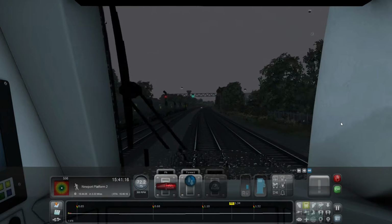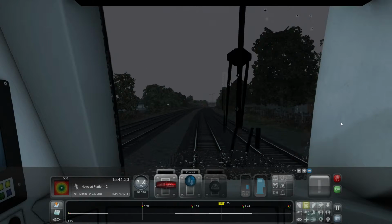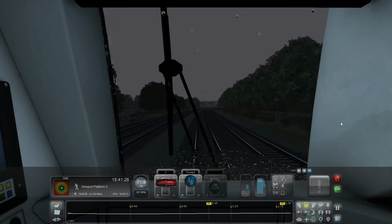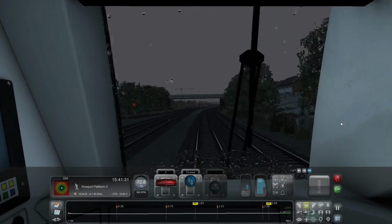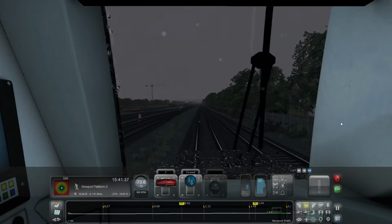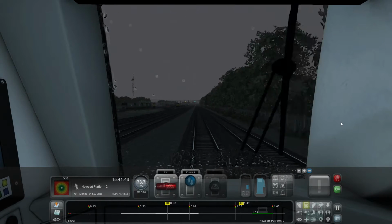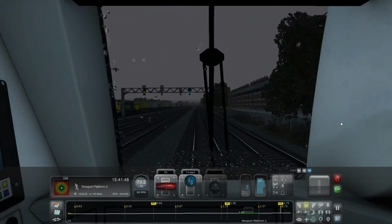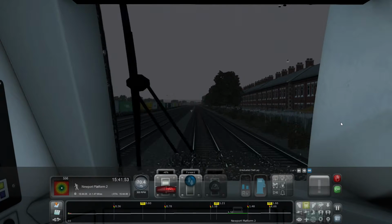So yeah, we're getting fairly close to Newport now. The ETA has dropped nicely. Just got to manage speed limits and keep an eye out for the lights. Thankfully we've been green all this way, which is wonderful compared to what we were getting near Bristol. It's 40 miles an hour and then it's 30 and then it's the platform, so I want to keep this speed for as long as possible, but I've got to start braking now. I've just got to.